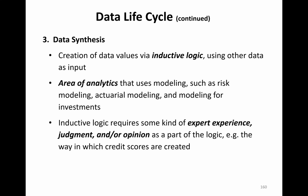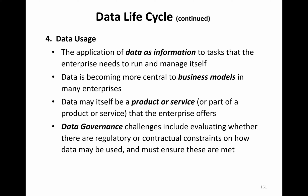Data synthesis is where you're creating data values through inductive logic. It is an area of analytics that uses modeling, risk modeling, actuarial modeling, modeling for investments. Inductive logic requires some type of expert experience, judgment, or opinion as part of the logic, the way in which credit scores were created, for example. Data usage is the application of data as information. It's central to business models. Data may be itself a product or service. And data governance challenges include evaluating whether there are regulatory or contractual constraints on how data may be used, in particular privacy data, and you have to ensure that these are met.